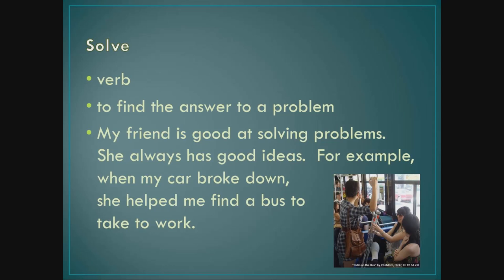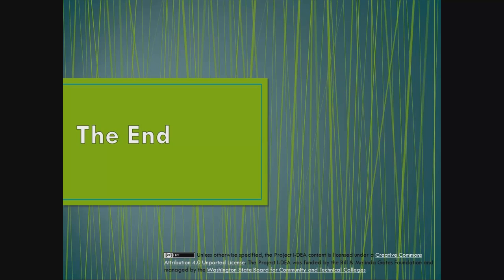Solve. Solve is a verb. It means to find the answer to a problem. For example, my friend is good at solving problems. She always has good ideas. For example, when my car broke down, she helped me find a bus to take to work.